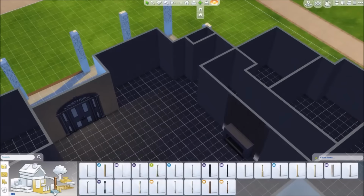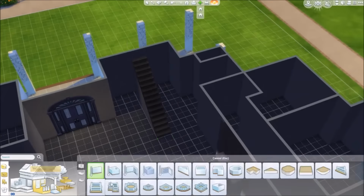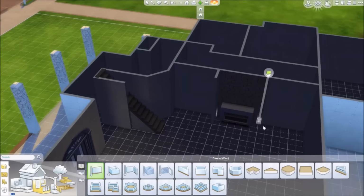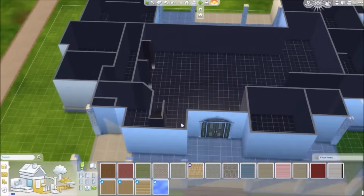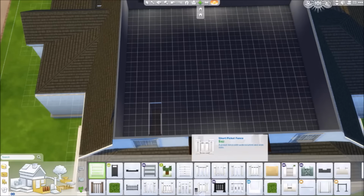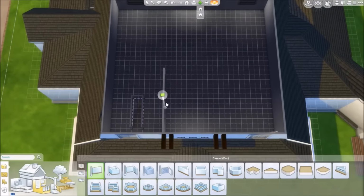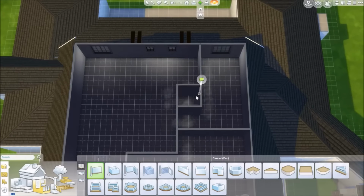And for some reason in this house, I don't know why, it didn't save what I did on the back porch. I had furnished the back porch. I had made a patio table and grilling area, and for some reason that didn't save, or it disappeared, or I'm not really sure what happened. So if you download this house, I'm not 100% sure if it's going to be there or not. So I apologize for that.